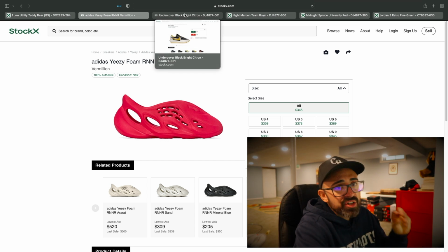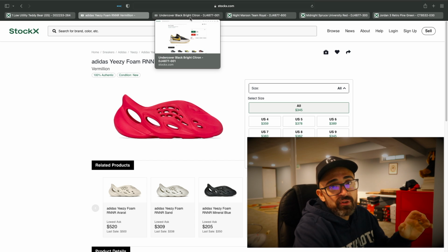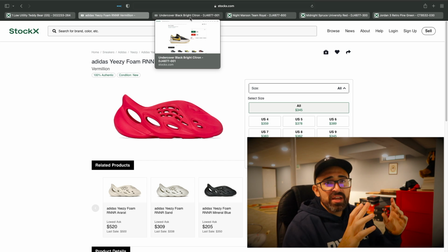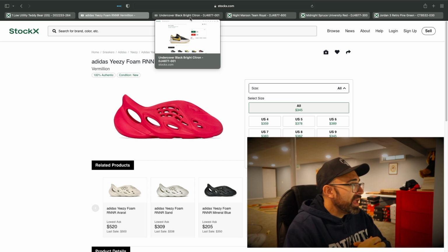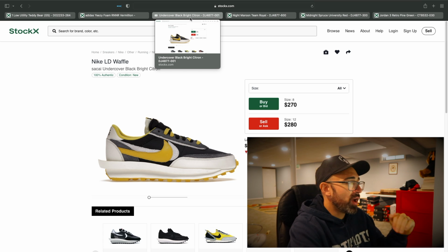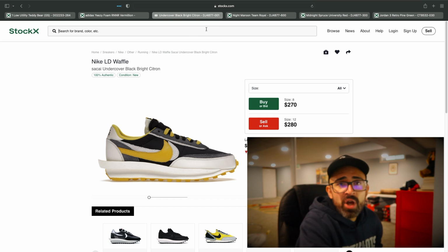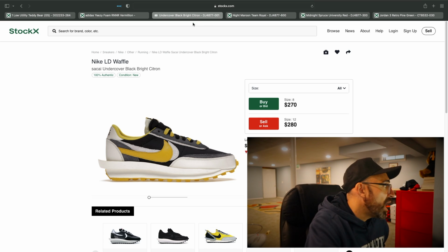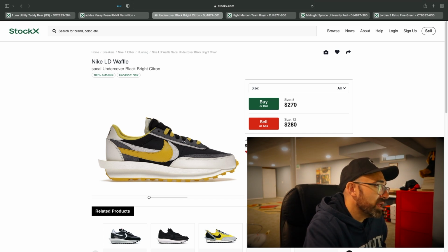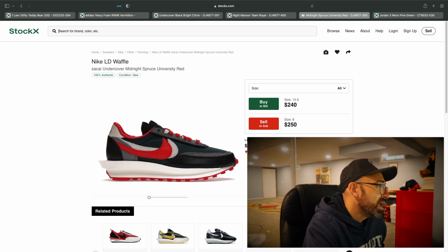Next one we have, there's actually 3 different colorways in the same shoe. They're all more LD waffles. These waffles have been coming out over this year. There's been a ton of them. And what started off as a decent flip has really fallen off the radar. Margins on this silhouette in particular are almost not worth the cop, to be 100% honest with you. The first one I have up here is the black bright citron, which is this yellow. I've been just calling them yellow, red, and blue. So you got the yellow here. You have the blue, which is also going to be coming out, and then you have the red.